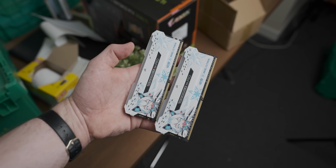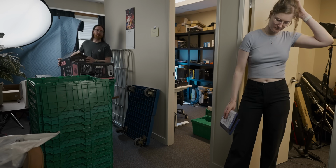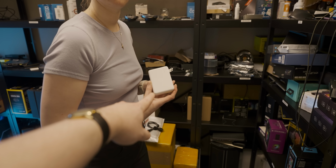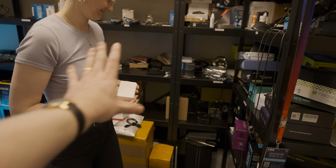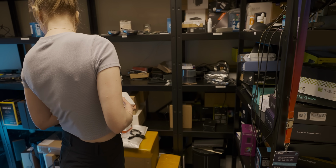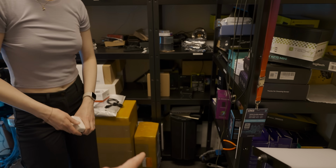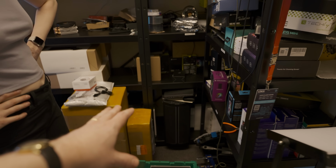Oh no! I don't know where the box is for my waifu RAM. Anna found that, and she was asking where the MacBook Pro is. Now you can actually, in this shot, see the MacBook Pro. You need to look lower. No. Yeah. Stop it! I had to quickly move it out the way, but don't worry.